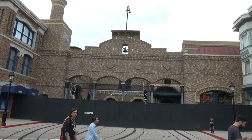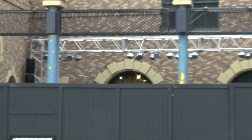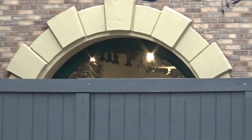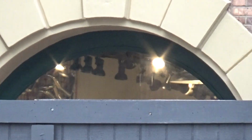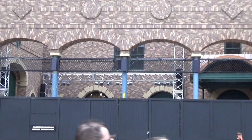Now over here by what was the entrance to Disaster, it's going to be, I think, the exit for Fast and the Furious, if I'm guessing correctly. You can see some lights and stuff back there. That's where I assume the gift shop will probably be for the new ride, but we'll find out in a little bit. That'll do it for the look at the old Fast and the Furious construction.